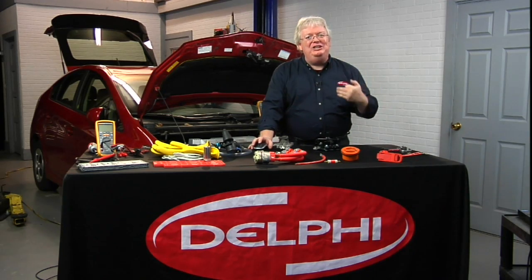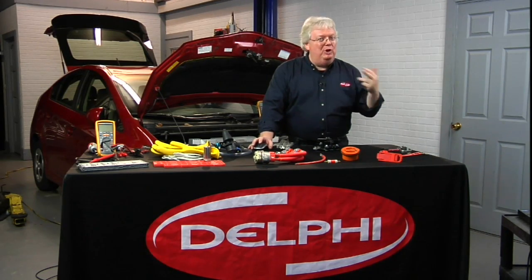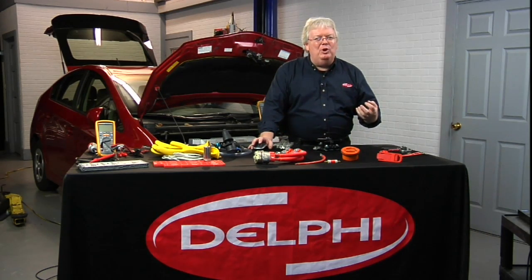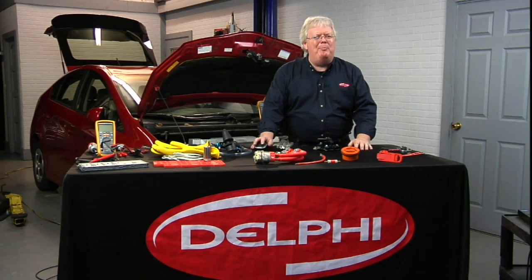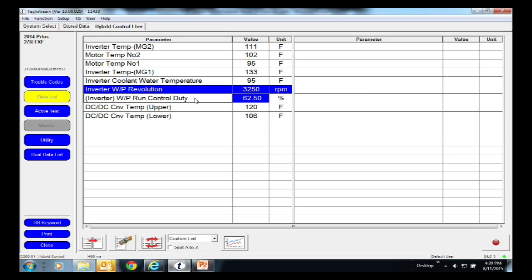Now, before this gas engine fired up, I turned on the AC. We heard a little coffee grinder noise of that electric AC compressor, no pun intended, AC air conditioning compressor. And that was making some noise, but also making some noise was the pump motor that we have for the power electronics. So there's the water pump, the inverter coolant temperature, 95 degrees. The inverter MG2 is up to 111. That's the larger of the two motor generators. But the actual water pump revolution, 3250, is 62% duty cycled off and on.